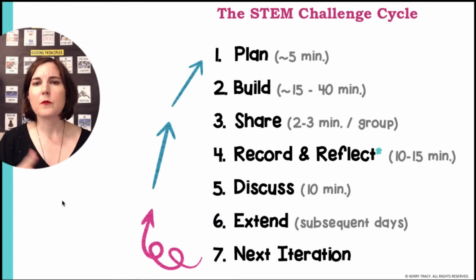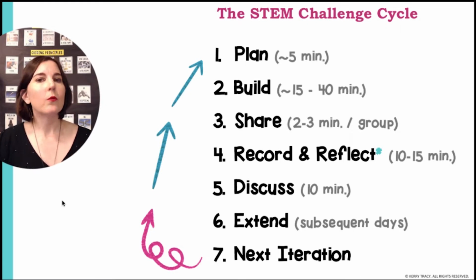We talk about sometimes process. How did your group divide up the labor? How did they do that? Did anybody work particularly well with their group? What do you think it was about that made the group work really well together?